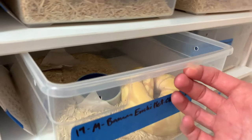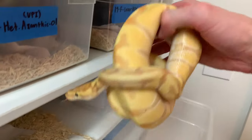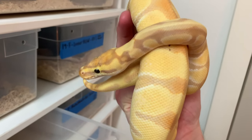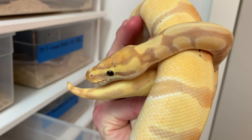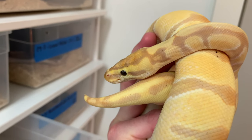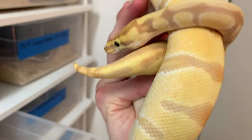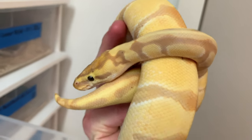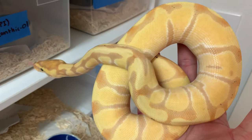This little guy right here was for sale for a long time, but you guys were too slow and my girlfriend went ahead and claimed him. So here's her little banana and she het clown male. He's doing great. This guy just has the best disposition. He's always calm and he loves to eat. He's growing really fast and getting really big, even compared to some of his clutch mates.